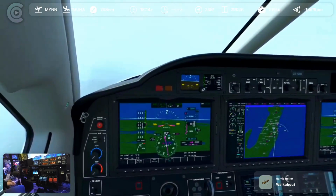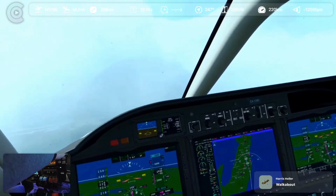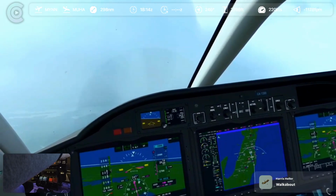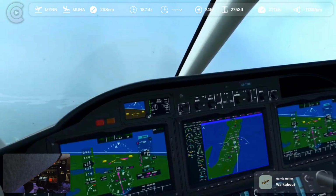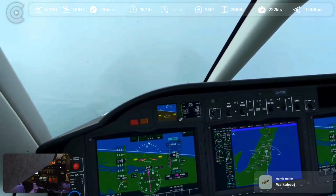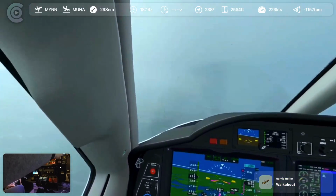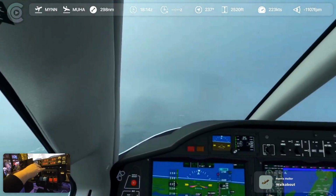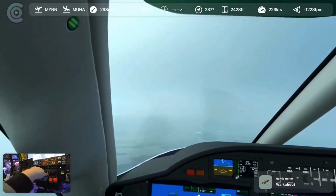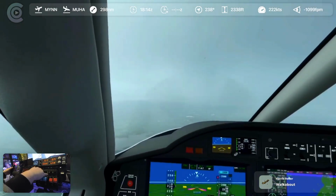Cleared for the RNAV approach runway 24, contact tower on 118.1. Have a good afternoon. Tower on 118.1, Chalk 280. Chalk 280 for 2,000 feet. Chalk 280, good afternoon. Oh, it's getting bumpy. Squawk 4336, continue RNAV to runway 24, call when established on final. We'll call when established on final, Chalk 280.